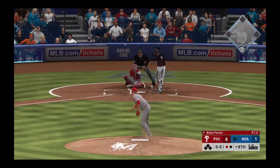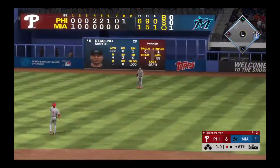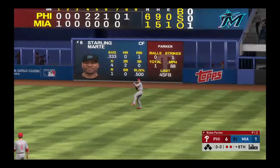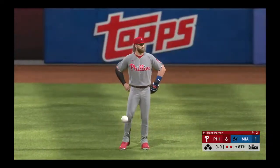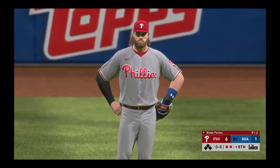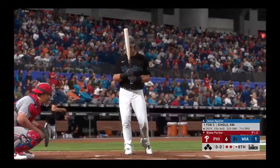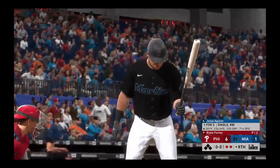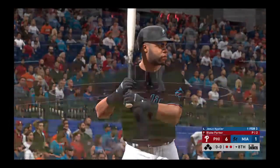At the plate, Starling Marte as he lifts it in the air to right field. Harper is under this one. 2 gone. Now batting, the first baseman, Jesus Aguilar. So 2 gone now in the Miami 8th. And up next will be the power hitting first baseman, Big Jesus Aguilar.